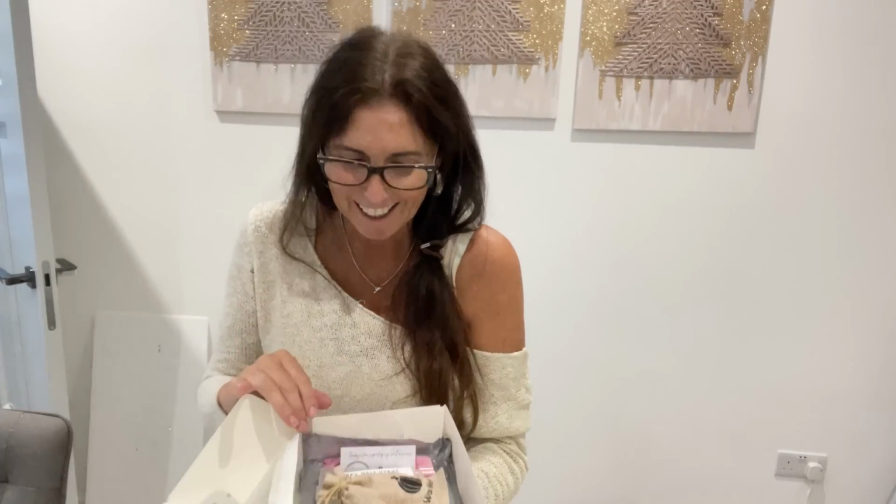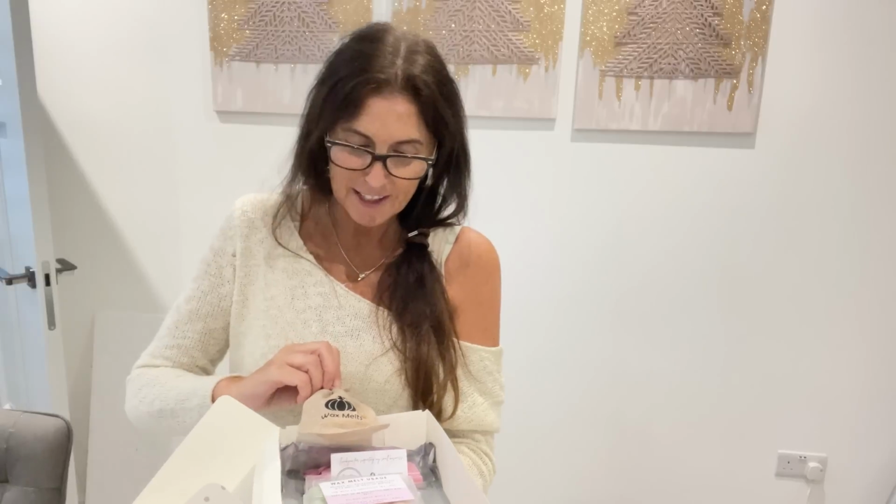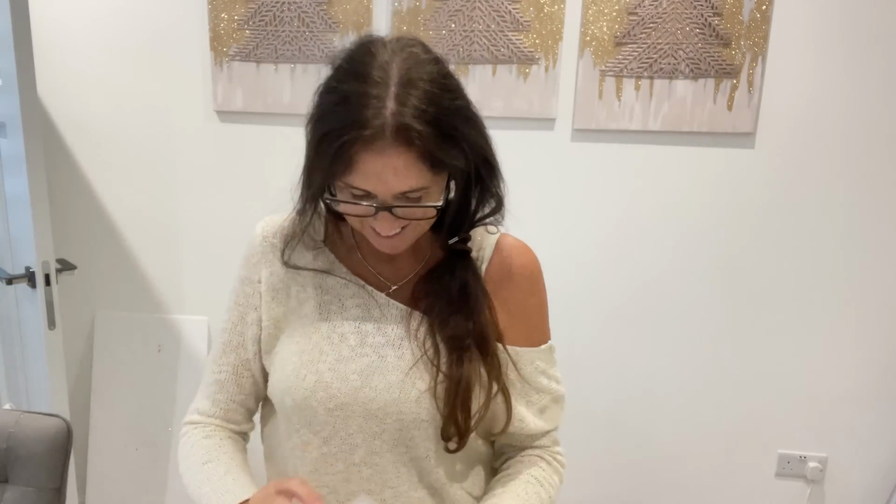Oh my God, the smell. They're little wax melts. I don't know if you can see, I've got some with little pumpkins on. Look at that. I've got a gingerbread one. Oh, there's some little cards in here as well, which we will have a look at in a second. I've got a box. It's beginning to smell a lot like Christmas. Love it. Honestly, the smell is just beautiful.